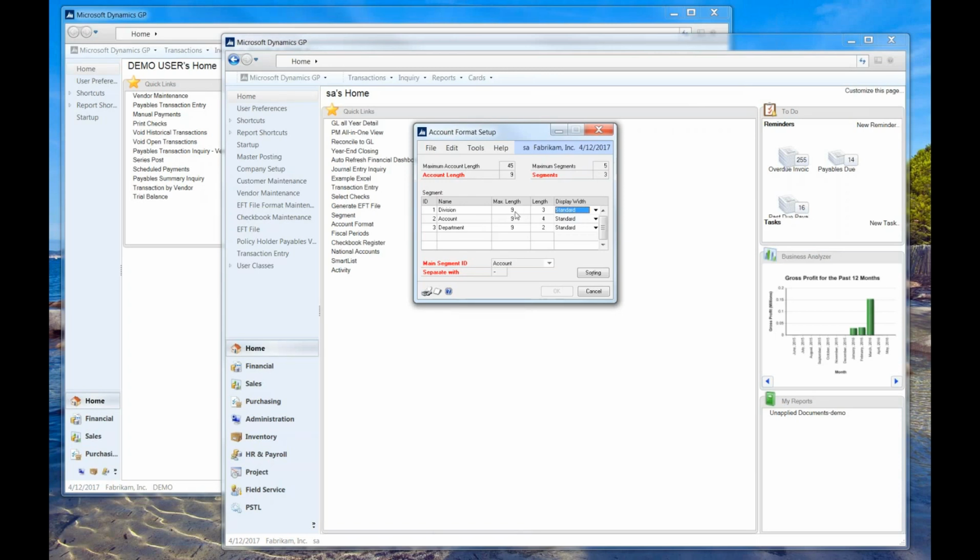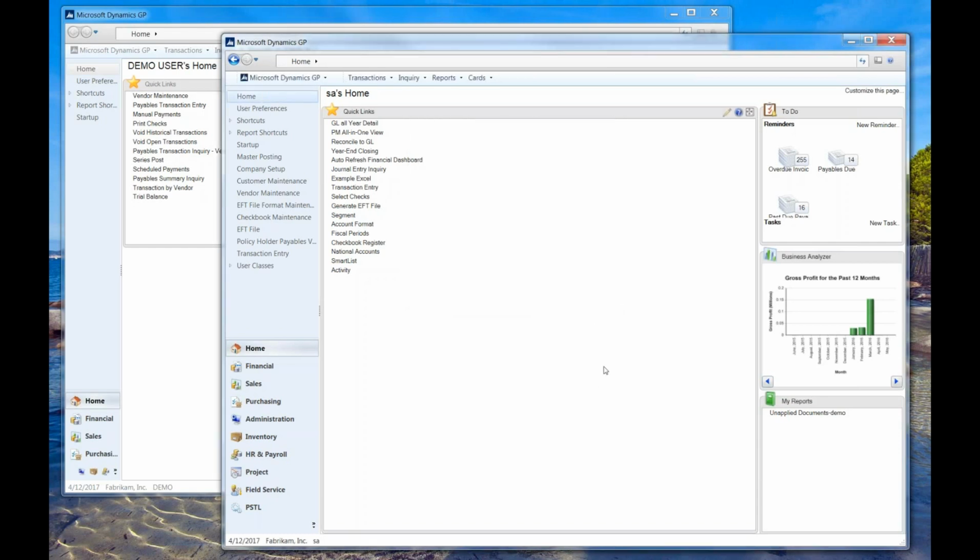Now, those are just maximums. When you build your account format for a particular company, you choose the length that you want for the particular segments. You can put them in any order. And I've named my segments division, account, department. You can name them anything that you want. And I'm going to show you how this is used to produce financial statements instantly across all of the departments and divisions and what have you. And so I'm going to go ahead and click cancel here.